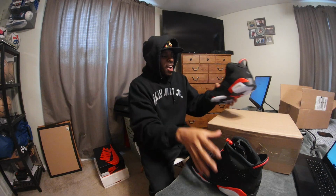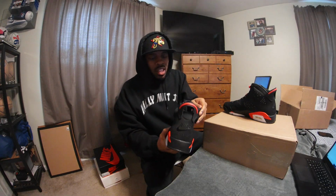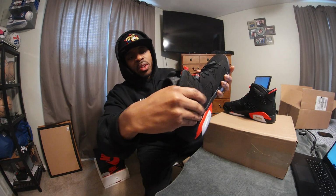Anyway, let's get in the shoe. All right, so we got the Infrared 6s. My first impression is actually it's not that bad. I look at the sock liner, which is right here. The cushion actually reminds me a little bit of the Jordan 13s.